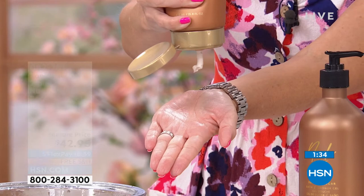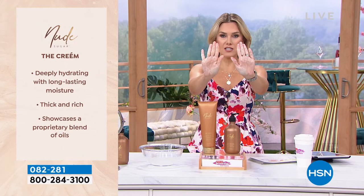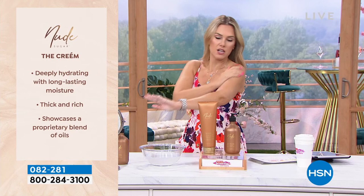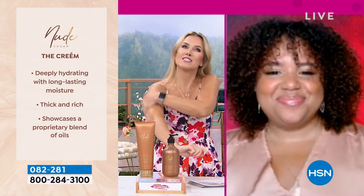Okay, you gotta stop. So that incredible moisture, and I love the fragrance, and you can see how thick it is. Look at this, you can see how thick it is, but as soon as it hits the warmth of your skin, it literally melts in, leaving this beautiful glow. Look at that soft glow already, that long-lasting, deep moisture, this light, kissably heavenly sweet scent.